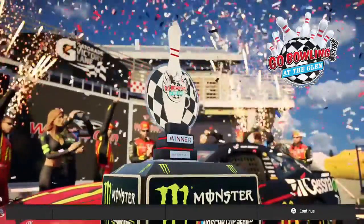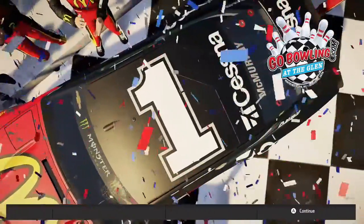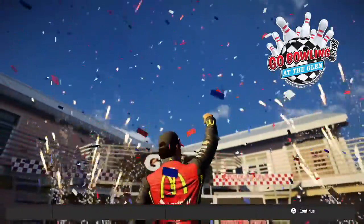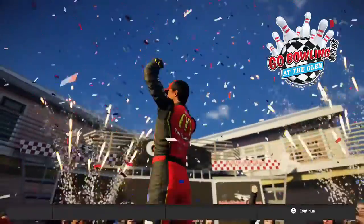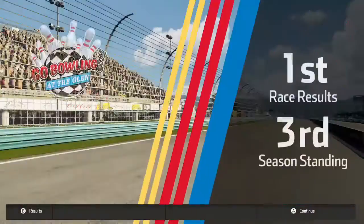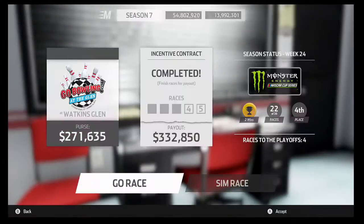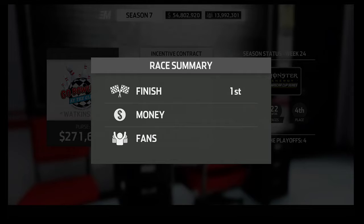as we have the Go Bowling Trophy here from the Glen. There's our car in victory lane. The first time we put the McDonald's Cessna car in victory lane was in Dover; it was the Cessna DC Solar car that we won with. So nice to get McDonald's in victory lane. Could be the final time, because we won't be returning to this team for the 2019 DLC. We will be going to a new team.